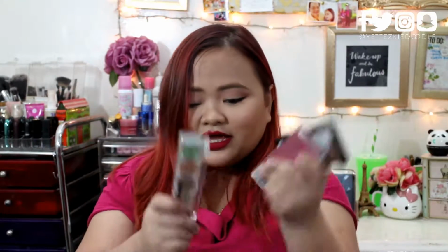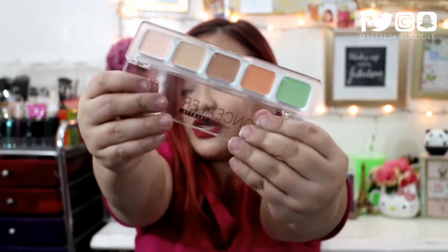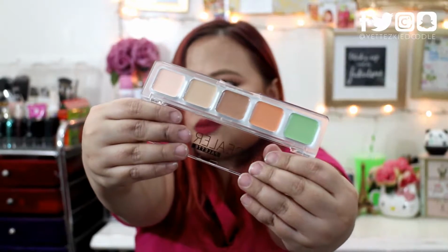So, ayan. So, I got their all-around concealer palette. So, this is actually highly rated by Tati. So, I can't swatch it for you guys because I really need to take a photo of it. But, ayan, it comes with 5 shades. I also got the Catrice Prime and Fine Professional Contouring Palette.